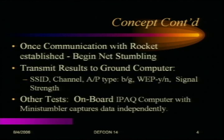Once communication with the ground is established, we begin our net stumbling, transmitting results to the ground computer. Pretty much everything you'd get on regular NetStumbler, in this case coming from site survey information on the access point. For redundancy, we decided not to put two access points in the rocket. We actually used a little iPAQ computer with MiniStumbler loaded on to capture data independently. The advantage, of course, is that if you shoot the rocket and you lose it, your transmitted data was good. If you shoot the rocket and you get it back, you've got extra data. So either can happen. I've seen both happen.